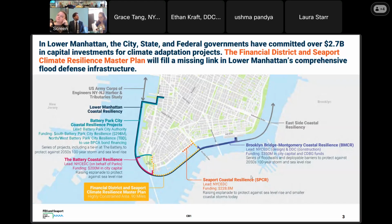And then to the west, the Army Corps' HATS study. This is a long-term regional planning effort that the Army Corps is advancing, not just for this area, although it includes portions of this geography, but for the broader region. So tonight we'll be talking about projects on the left side of your screen, and one on the right, the Battery Coastal Resilience. That is a $200 million effort, EDC on behalf of the Parks Department. Next set of projects, the Battery Park City Coastal Resilience projects, two efforts, South Project and Northwest, and ending tonight with a brief presentation from the BMCR team, a $350 million project, a combination of city capital and CDBG.